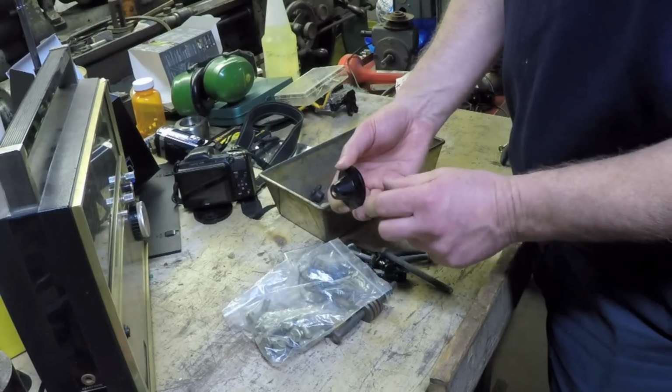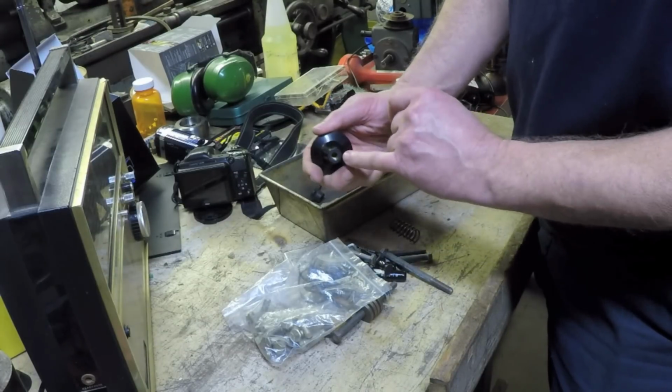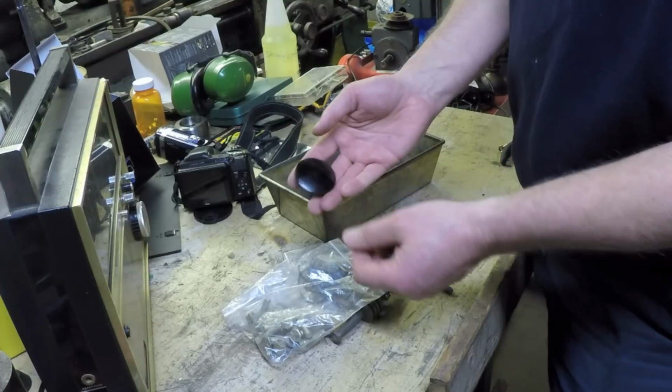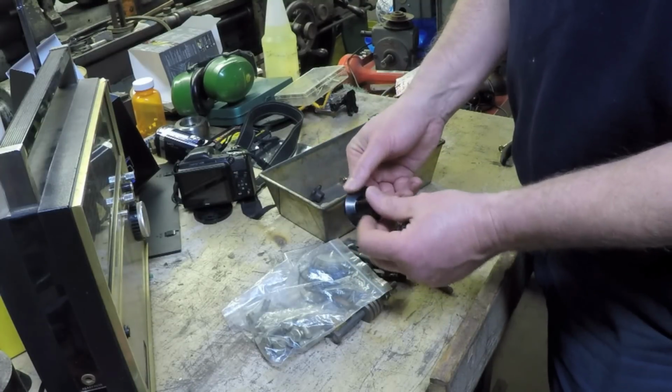And one large pull knob. This looks like it's for an electrical switch maybe. It's got a brass insert, plastic molded around it. Looks like the kind of knob that you would pull out to turn on a big switch or something on some sort of an electrical device.